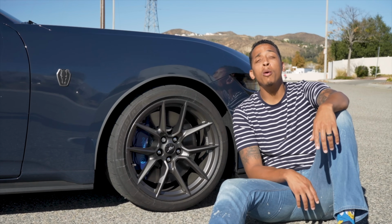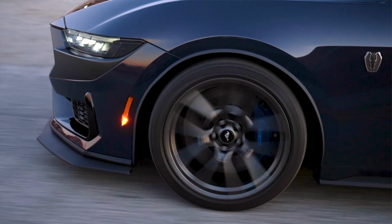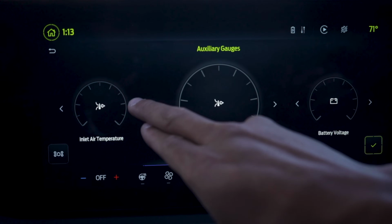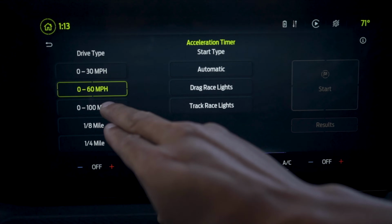The Dark Horse even comes equipped with bigger and better Brembos with 15.5-inch rotors. Plus, upside is they're blue, so all that stopping power looks real good. And get this, you can even change your auxiliary gauges, view your acceleration timer from 0 to 30, 0 to 60, and a 0 to 100 miles an hour.